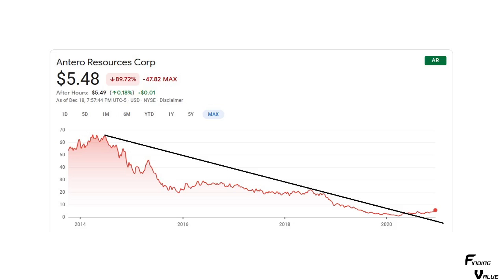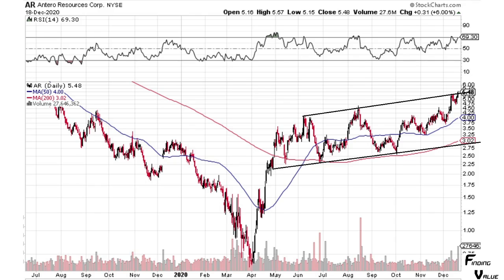Here is Antero Resources, AR, broke its downtrend, looking good. Zooming in, we're at the top of this chart pattern right now. And if we move here, if it breaks above this pattern, I think it could potentially move to the upside quite a bit. I'm seeing the volume step in, it's looking really good.